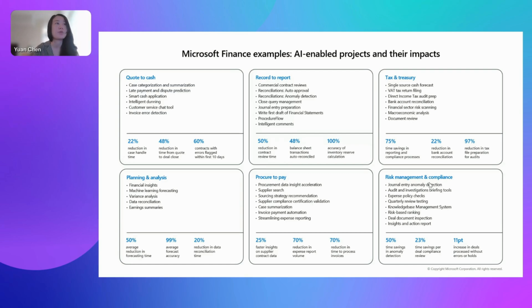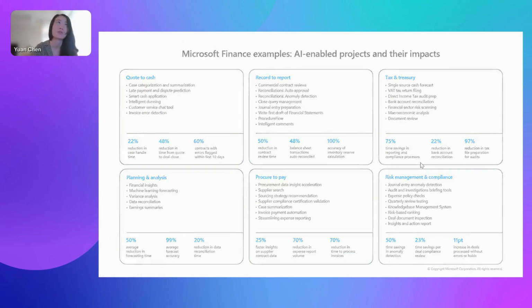Whether it's quote to cash, some of the contract reviews within our risk and compliance function, or procure to pay, those are really great examples. When it comes to financial planning and analysis, how do we leverage AI to better generate insights? Those are the areas where we are still experimenting. So that's where we are in terms of AI projects within Microsoft Finance.